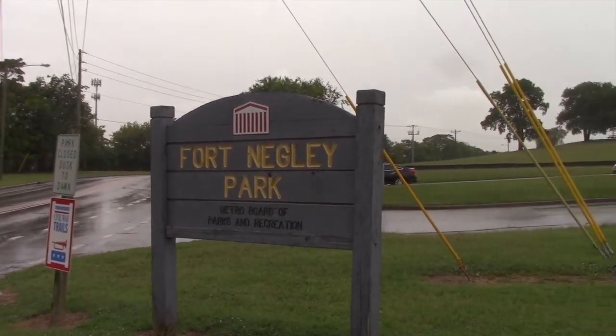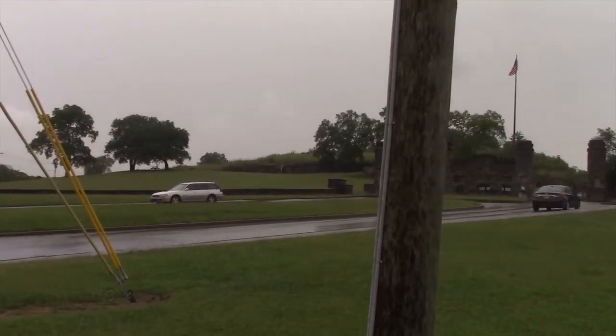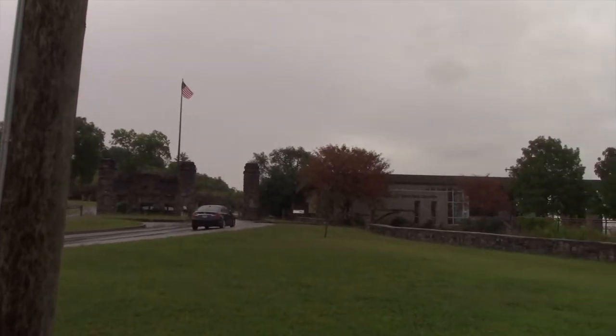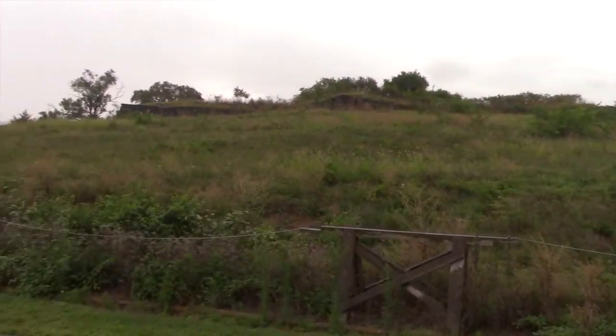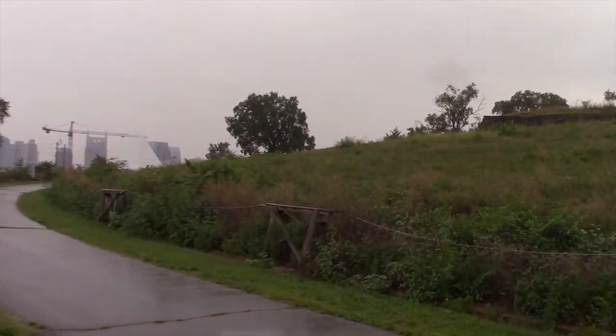So in learning about U.S. colored troops from Murray County and Williamson County, we've heard about Fort Negley quite a few times. And so I thought the only thing to do is to head up to Fort Negley and talk to my friend Krista and learn more about what people experienced there.